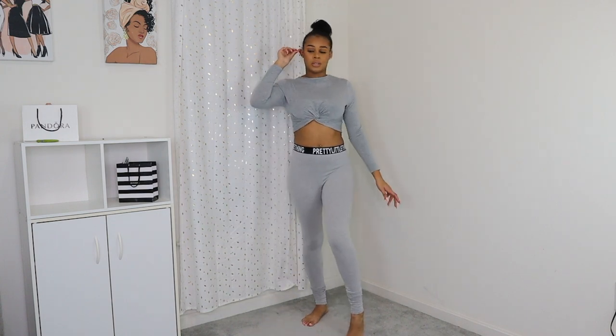But yeah, I don't really like the top. The top just looks okay. I just wanted a top with the knot in it.